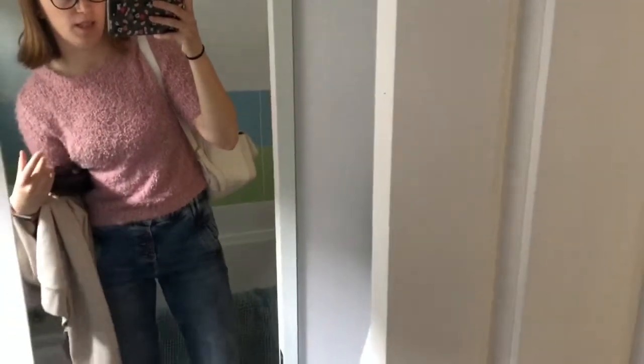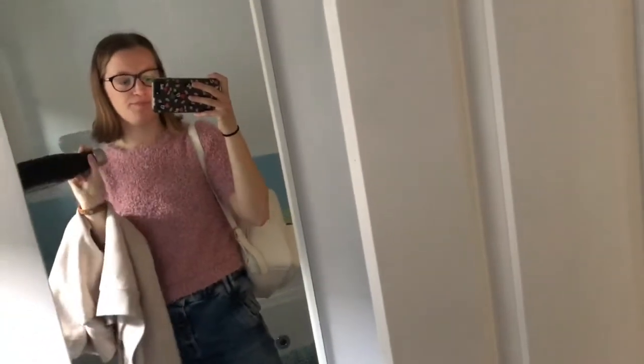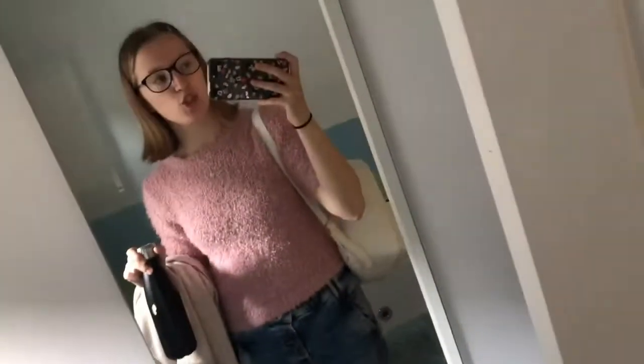So now you're wondering, this is my outfit, my bag. It's from Forever 21, I always use it. This top is from Forever 21, but a real long time ago, so I think they still have it. Then the water bottle is from Pink. Phone is Apple. Jacket is from H&M. Pants are from Lindex, and shoes are from somewhere.